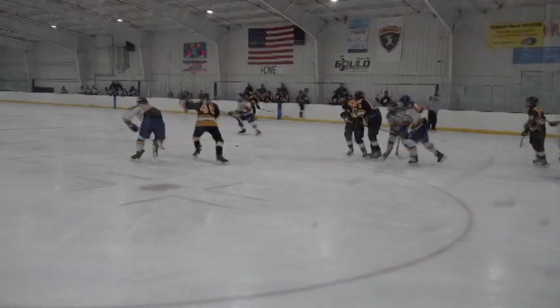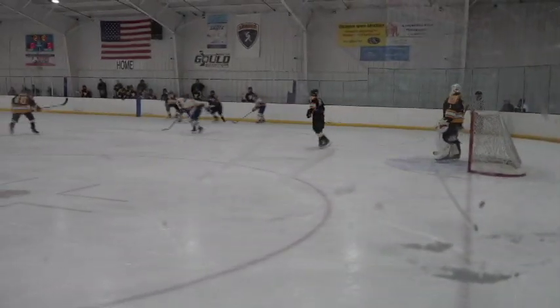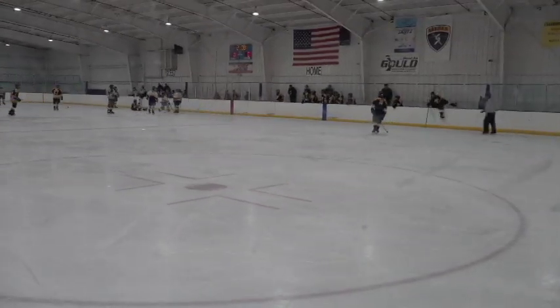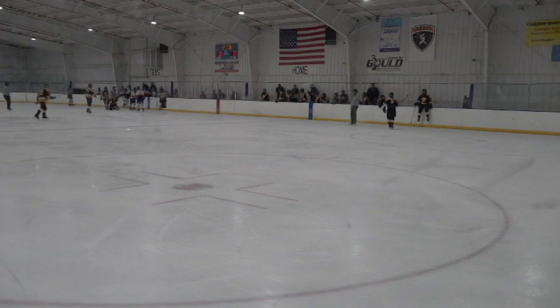Still loose, right in the slot, comes loose. On the back end, Eagles have it. Latito, turnaround shot, didn't quite get there. Number 10's going to take it. Around the net, he'll look for a lane. Little chip play, finds 37. That puck goes up and out of play with 12:08 left to go here in the first period.